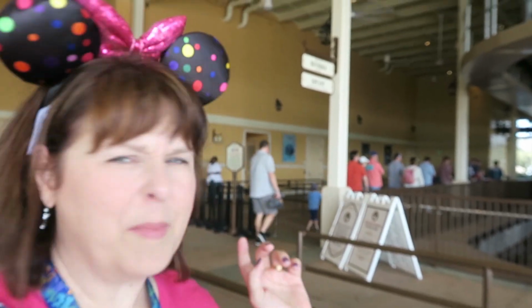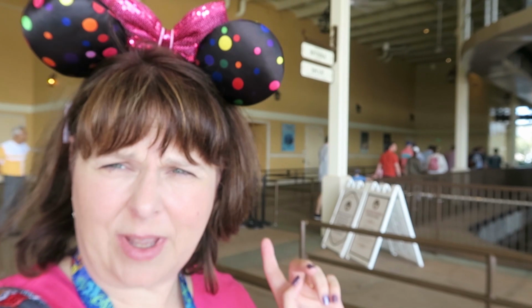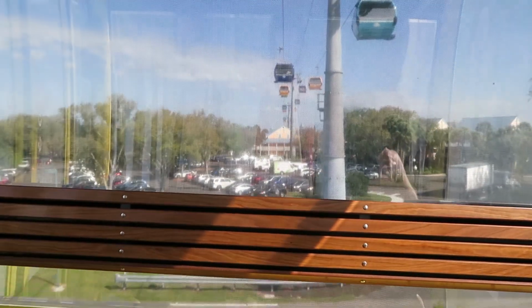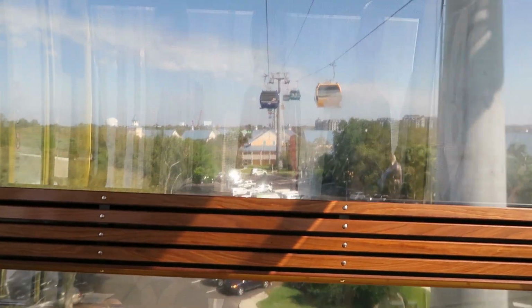Okay, so from here at Caribbean Beach, we are having to get on another Skyliner to Epcot and Riviera. Things really move, don't they? Yeah.